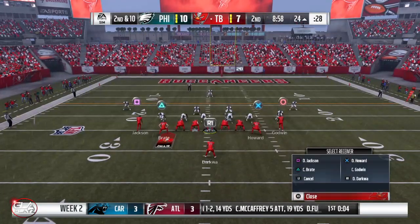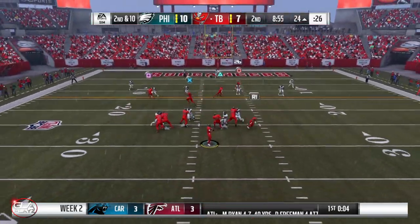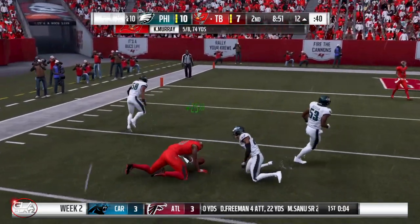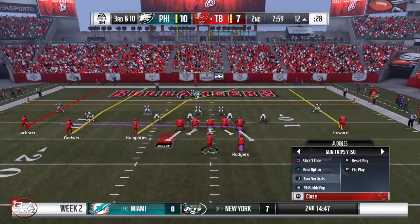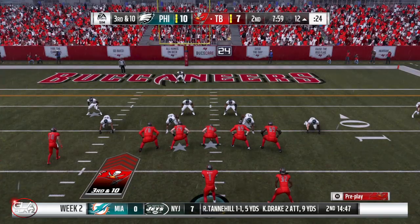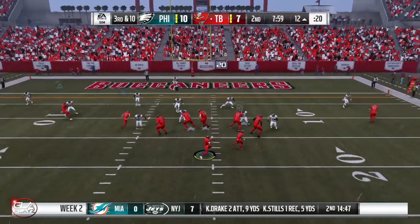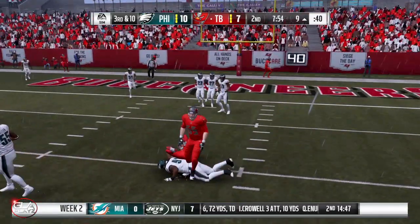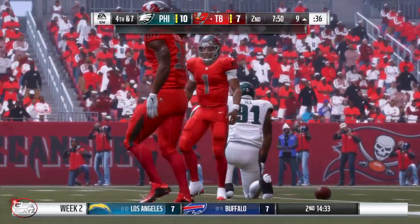Second and 10 now at the 24-yard line. Second quarter. Pass completed to Howard. Third and 10 now at the 12-yard line. Gonna try and run with Kyler. He's gonna get tackled. It's gonna be 4th and 7.